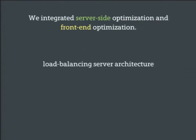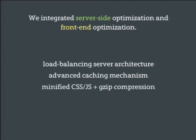We actually set up a completely new and expensive load balancing server architecture, because we knew that performance wasn't good before the redesign. So we had to do something. We had all kinds of weird caching, which I have no idea about because I'm not a backend developer. GZip compression, minified CSS and JavaScript.